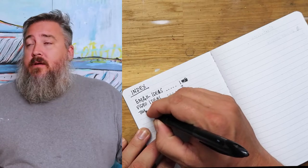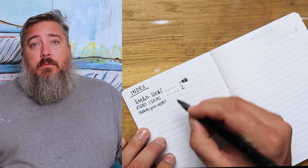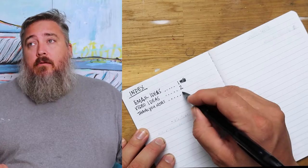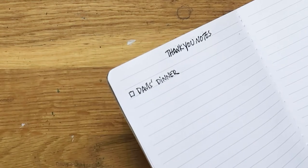The next thing you want to add to your index is a thank you note page. Gratitude is paramount. Whenever somebody invites me over for dinner or helps me with a project or something, I really try to make an effort to write a thank you note. And I write the people who I want to thank in the thank you notes page. And then next to it, you put a little box and then you fill it in once it's done. So get into a habit of writing thank you notes. People love to be thanked.